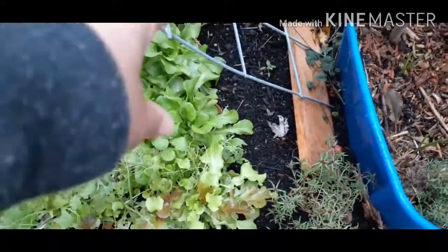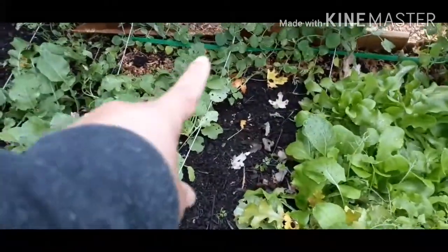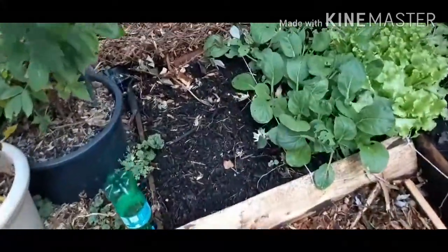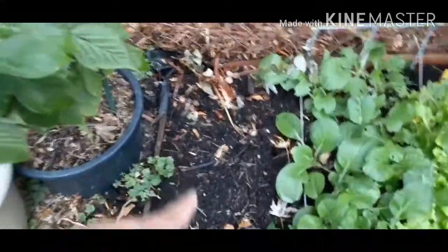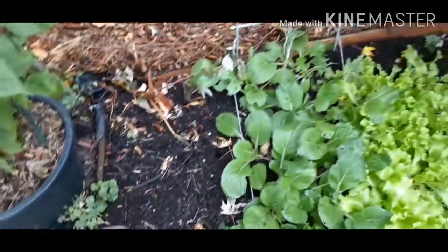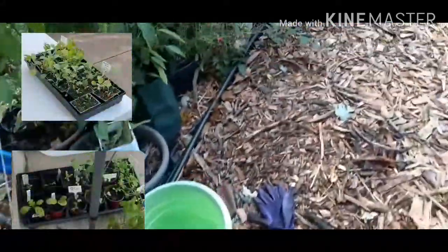So I'll probably repurpose this here. I might do something else here since these carrots are not germinating. And then also the sorrel that I planted over here, I'm getting nothing from there either. So either I will use these spaces for the seedlings that I have growing in the trays, or maybe I'll try to seed something else.